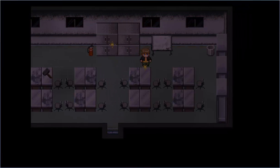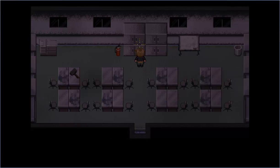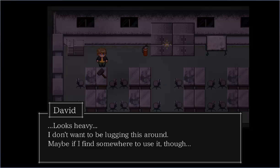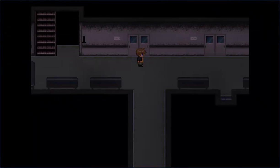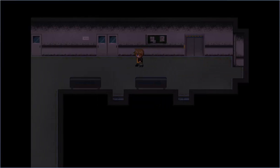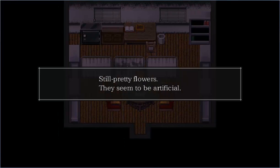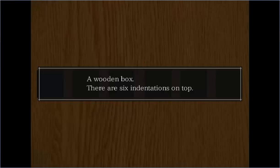Ooh, there's a lot of stuff in here. Okay, shiny. Something on the desk. Got a key to the counseling room. Cabinet's locked. A hammer. Looks heavy. I don't want to be lugging this around. Maybe if I find some ways... Okay. So I guess I can't get in there yet. Woman's bathroom. Lock is busted. Won't open. What's in here? Oh. Still pretty flowers. They seem to be artificial. Huh. Okay. Oh.